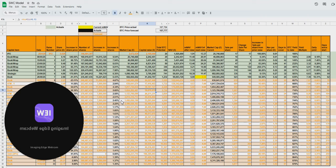It IPO'd on the 25th of April, as you can see. And this is a full financial model outlining the path to 21,000 Bitcoins, I would say. On my Twitter or X, I posted a path to 10,000 Bitcoin, but I'm going to update all of that with the latest information I've gathered, including mNAVs. Let's step through this model and see where it goes.